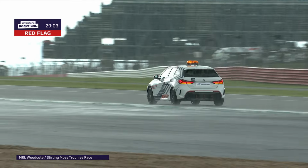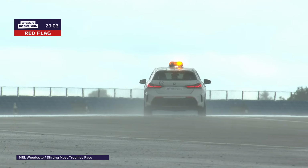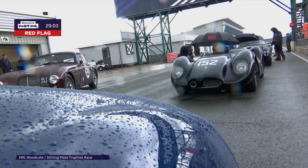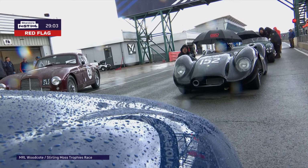Now, yesterday, the other side of the circuit, down near the wing at Stowe and so on, was bone dry, no matter how wet it got here. Let's follow the car around and see where we go. So you come over the brow there into Maggots, down into the Beckett's S's, and it is fairly damp there as well. I can see over at the wing that it is wet.